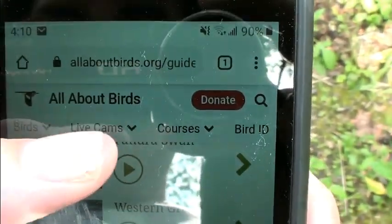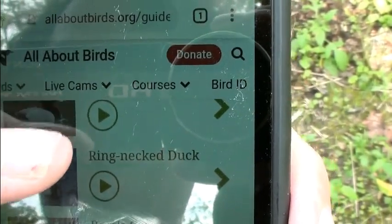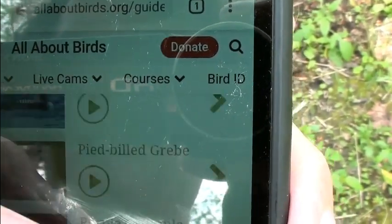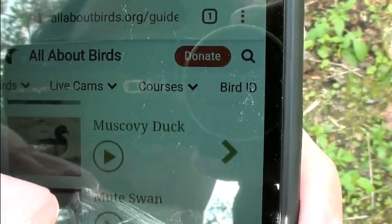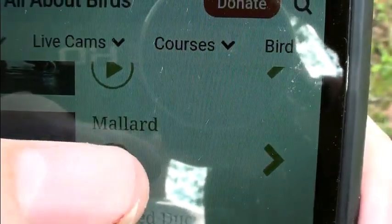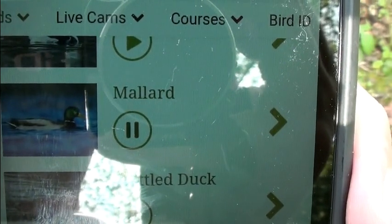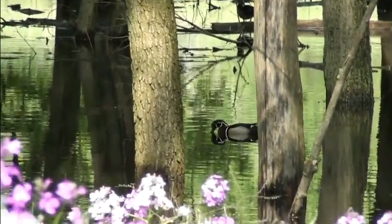The other duck that we saw was a mallard duck. Mallard. That's what it looks like. You hear the quack in the background? Here's what it sounds like. A male wood duck.